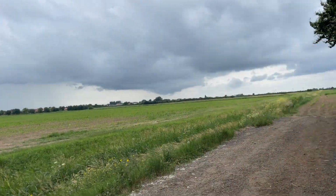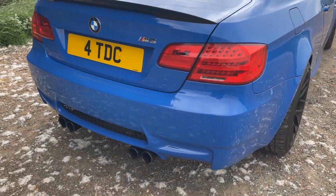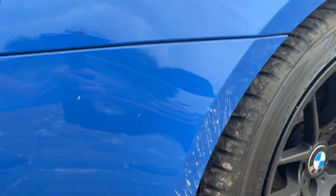So yeah, this storm's coming in. It's going to get absolutely filthy, no doubt, but it needs a wash anyway, and that means we can do a separate video on it. I mean, look at that. It's usually immaculate underneath. I can feel the rain already.